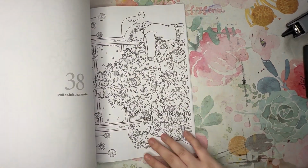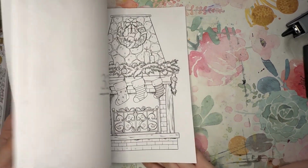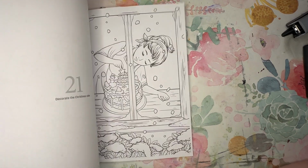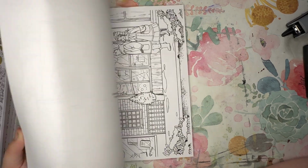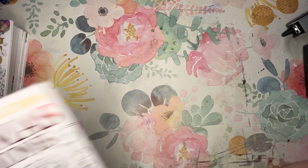So this is Fabiana Attanasio's Christmas book that they released, and I had to buy it because I love her cartoony art style so much. I do love her mythographic books, but I'm kind of bummed that I didn't get more of her fairy tale books.